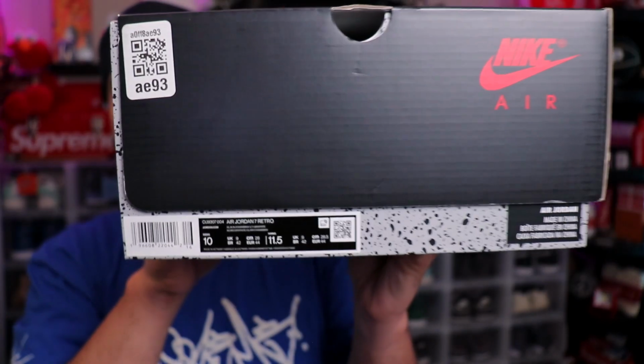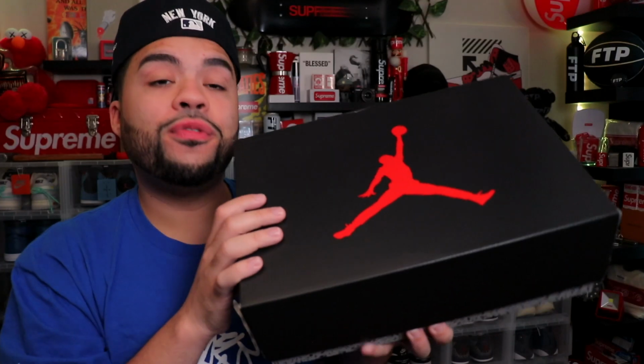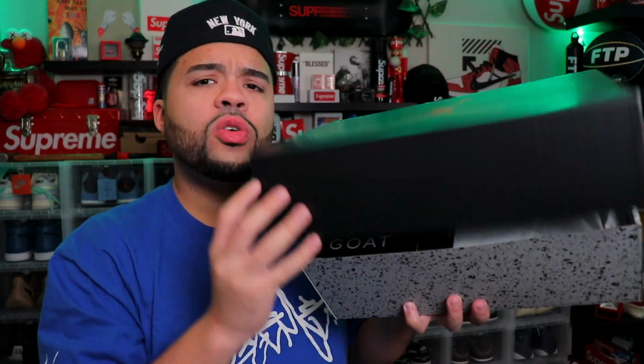What's up, family? Today we got another pair of sneakers for y'all, and this time it's a pair that's not so hyped. OG sneakerheads will appreciate. This one isn't even gonna sell out. I picked these up in a size 10. They come in the Jordan 5 and 6 box. A little weird, I'm not gonna lie.